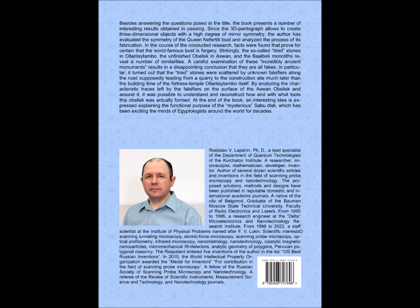By analyzing the characteristic traces left by the falsifiers on the surface of the Aswan obelisk and around it, it was possible to understand and reconstruct how and with what tools this obelisk was actually formed. At the end of the book, an interesting idea is expressed explaining the functional purpose of the mysterious Sabu disc, which has been exciting the minds of Egyptologists around the world for decades.